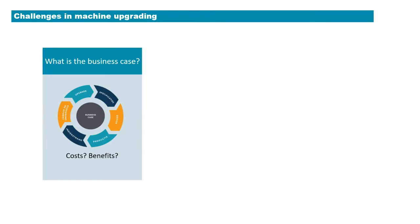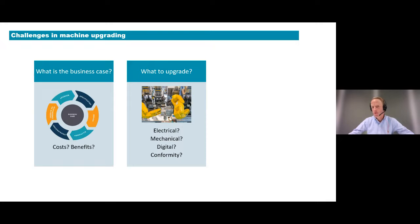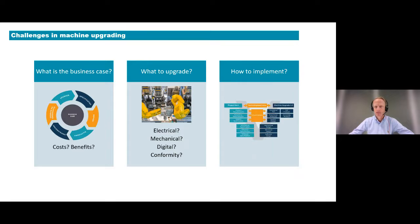But when it comes to machine upgrading, there are a couple of challenges. The first and main challenge is: what is the business case? So what are the costs and how do you quantify the benefits? A second challenge is what to upgrade. Do you upgrade the electrical parts, the mechanical parts, or do you do it together? There are a lot of technologies available on the market, and it's often not that easy to select the right technology for your application. And finally, how to implement it? How do you connect the old with the new? And how do you avoid that your current production, for example, is affected by the upgrade?